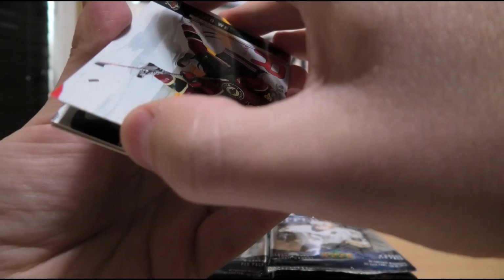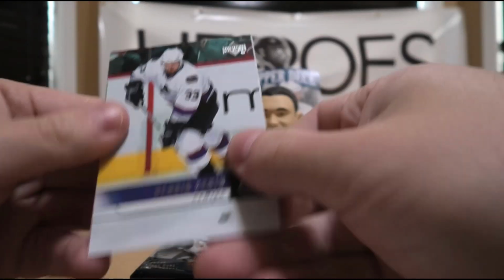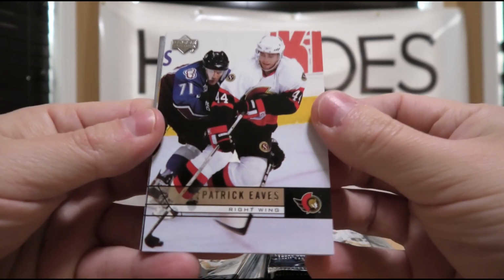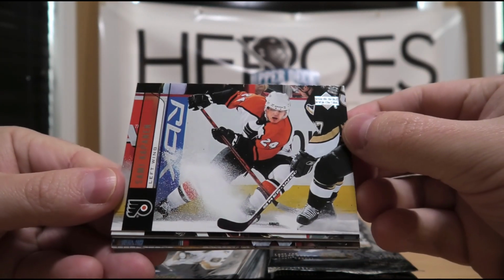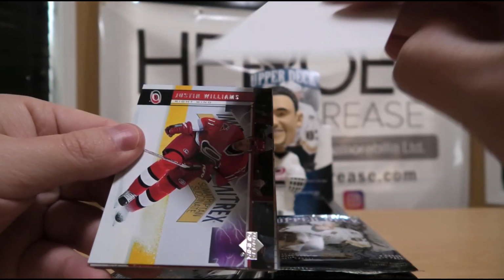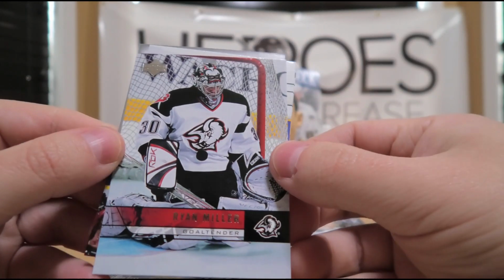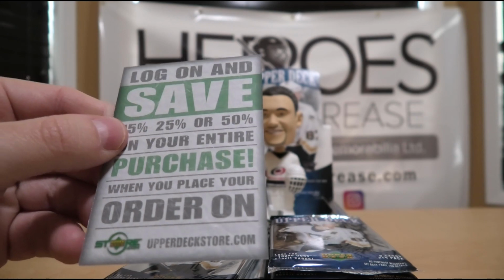Todd White, Tim Thomas, Henrik Sedin, and Marty Turco. Okay, next up we have Patrick Eaves, Pierre-Marc Bouchard, Sami Kapanen, Pavel Datsyuk, filler card, Mr. Game 7, Justin Williams, Ryan Miller, Andrej Meszaros, Dustin Brown, and another filler.